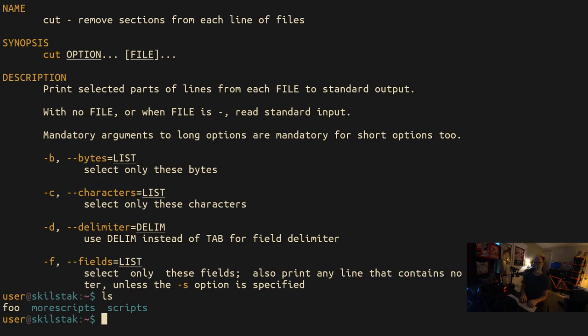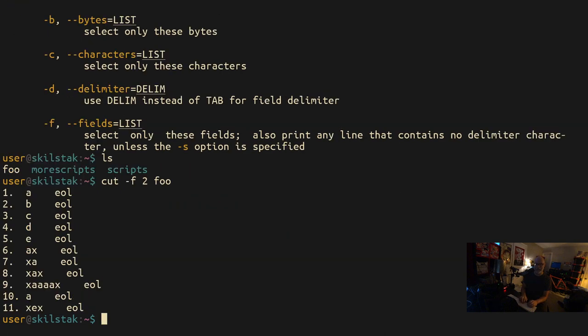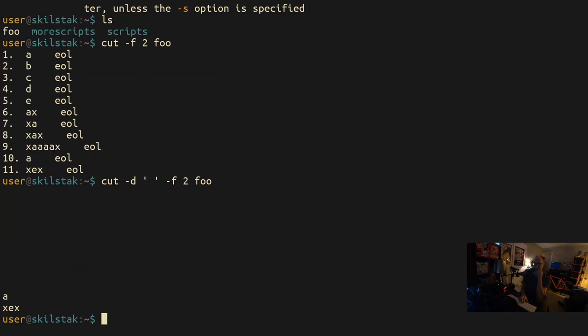All right, so let's do this. Let's say cut. We want the second field, right? So we want field number 2 of foo. And we didn't get it because I didn't tell it I wanted a tab. So I need to put a delimiter in there, and I'm going to put a space. And to do a space, I have to use quotes. And now it didn't give it, right?